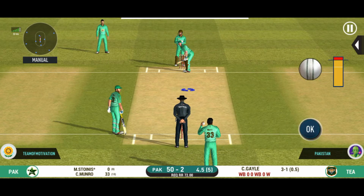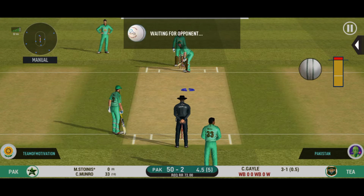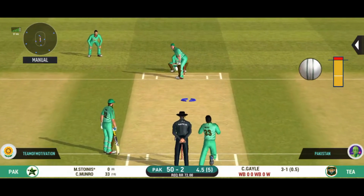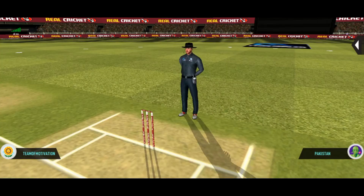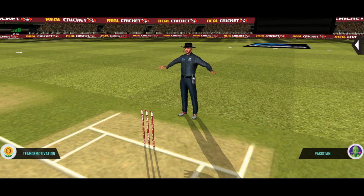Batsman is all geared up to face his first ball. Bowler trying different things here. Ends up bowling wide.